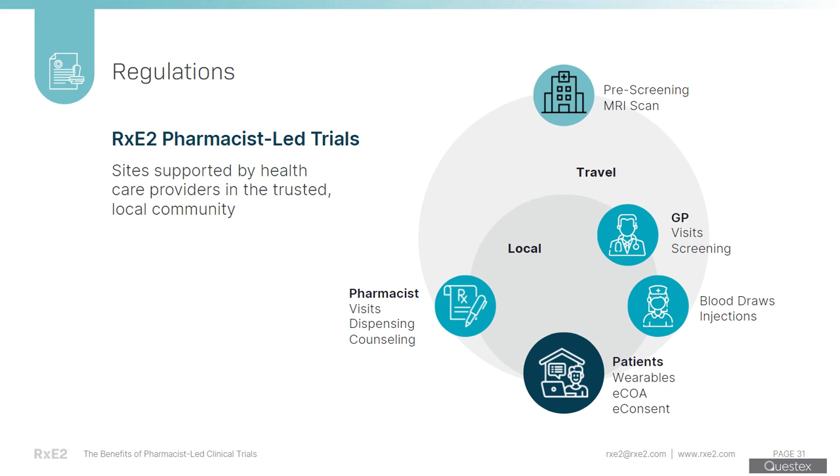Could you explain it to me? I don't think you'd have an issue talking to your local healthcare provider. So when we look at this, and I think about, again, the pharmacist-led trials is bringing it local.